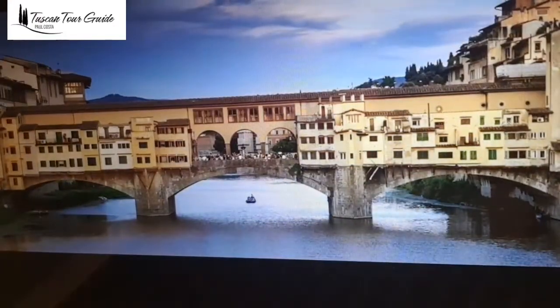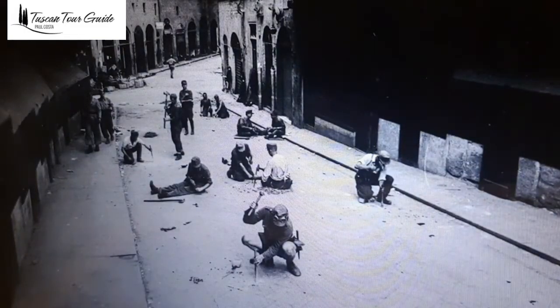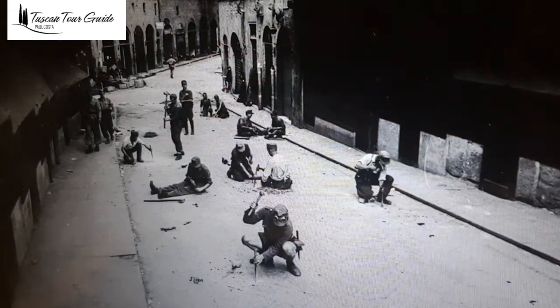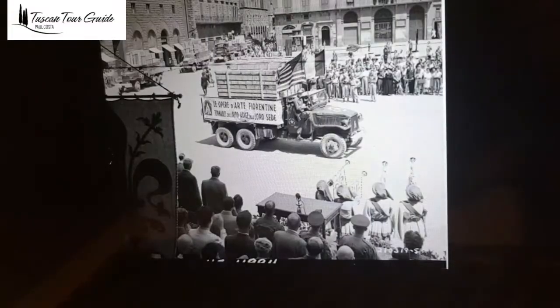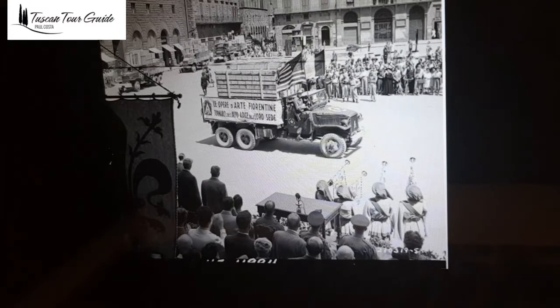Here's Dean Keller again, once he found the Primavera hidden in one of the massive villas on the outskirts of Florence. And the Ponte Vecchio, again, was saved from explosion by a Nazi soldier. These Nazi soldiers had already mined the Ponte Vecchio, and it was ready to blow, but it never did.